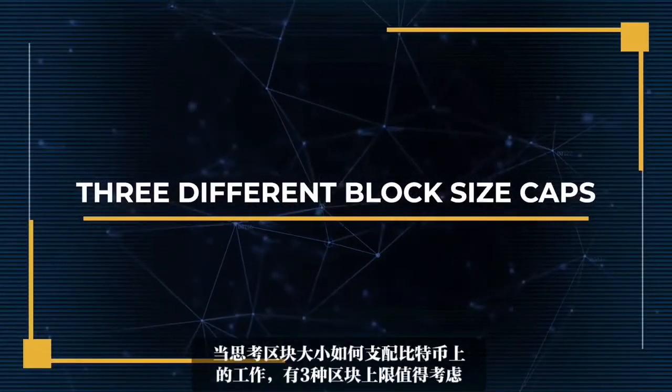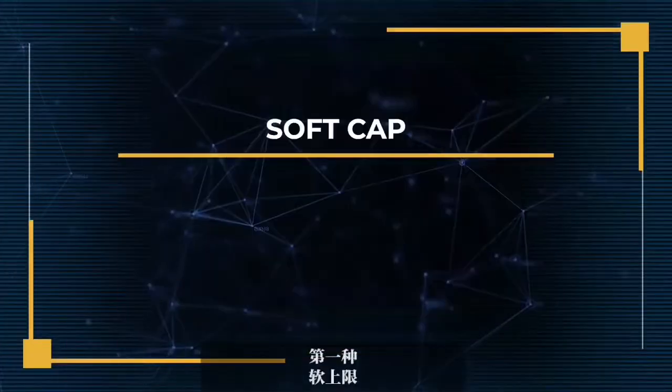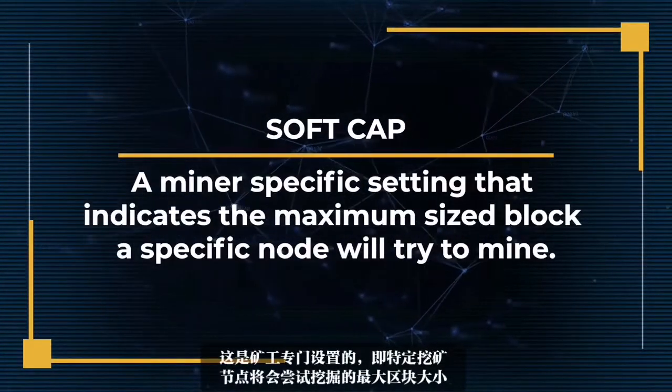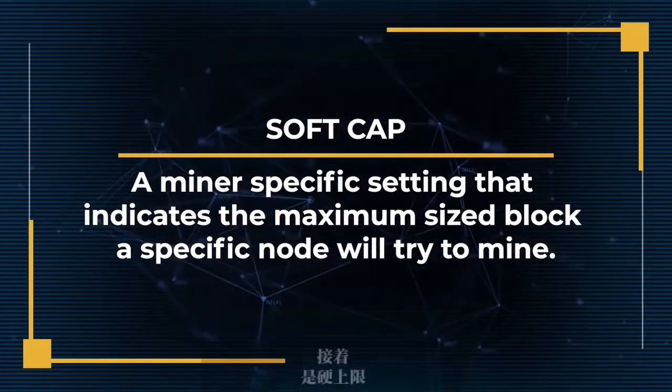Wait a minute, why are we talking about different block size caps? Well, there's actually 3 different block size caps to consider when thinking about how block size governance works in Bitcoin. Normally, people often talk about 2 caps, the soft cap and a hard cap. But it's worth actually thinking about 2 different versions of the hard cap for 3 in total. Number 1, there's the soft cap. This is a miner-specific setting that indicates the maximum size block a specific node will try to mine.